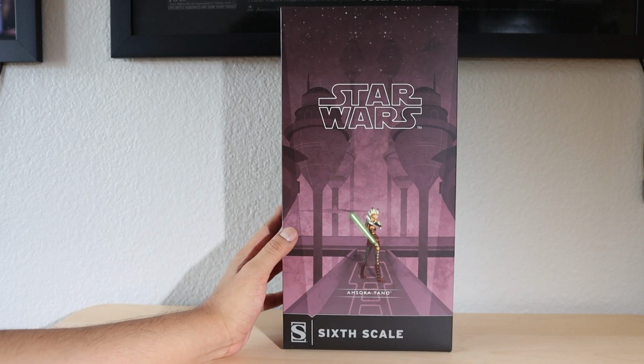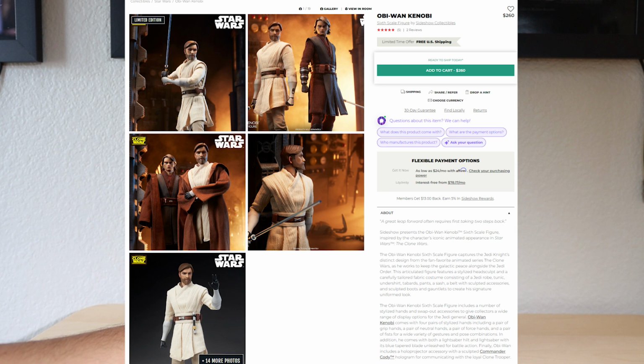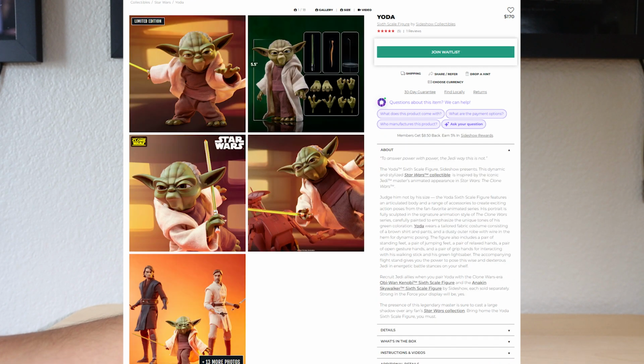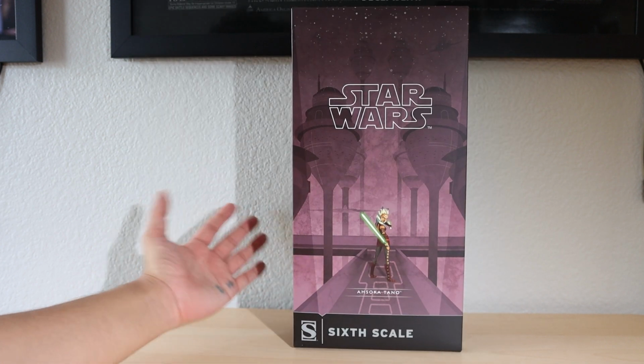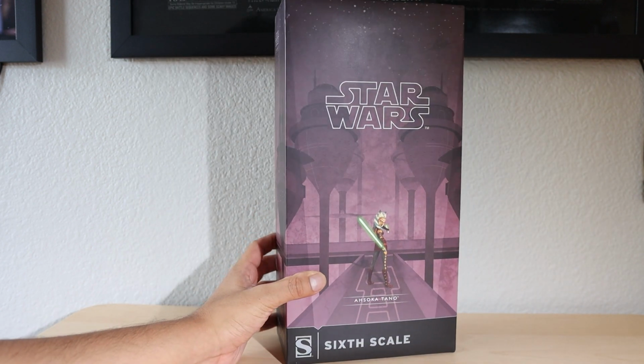It is currently on the wait list as well, but the other three figures are Obi-Wan Kenobi for $260. That one you can still currently buy. Same with the Anakin Skywalker, also going for $260. And then the fourth one is Yoda, which is a pretty unique one, but that one is waitlisted right now for $170 because he is so much smaller, of course. But I'm glad that I was able to pick up this Ahsoka one.